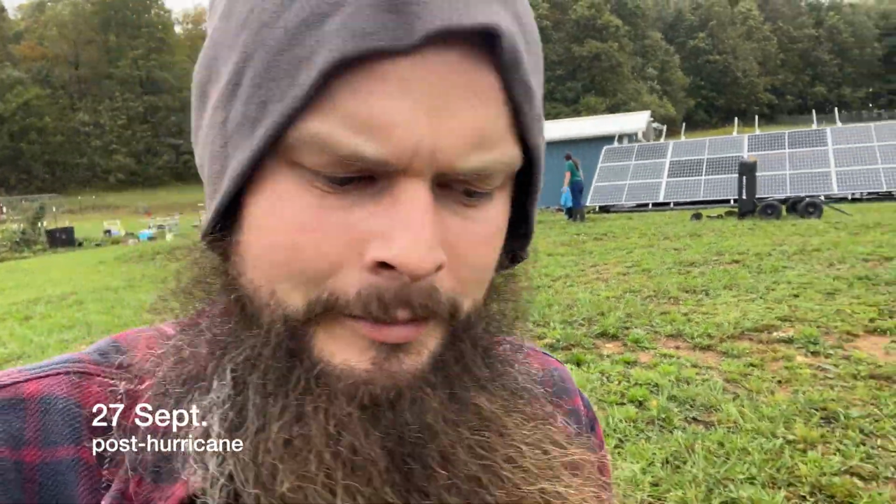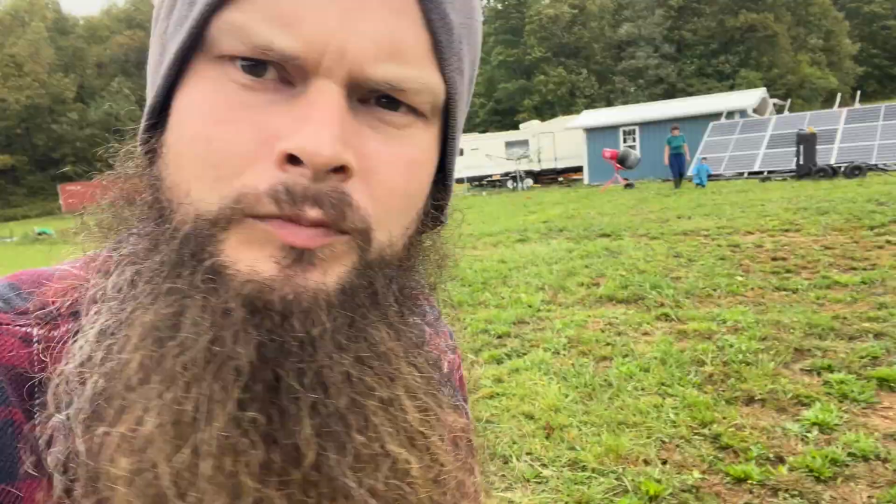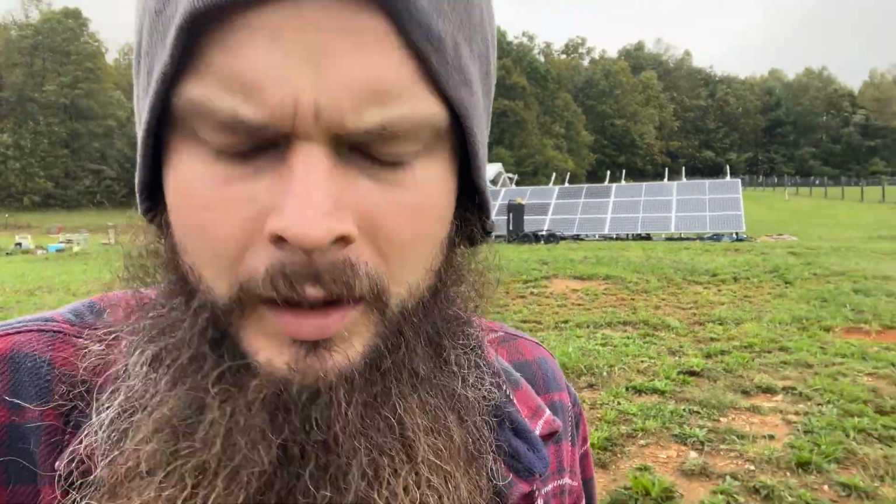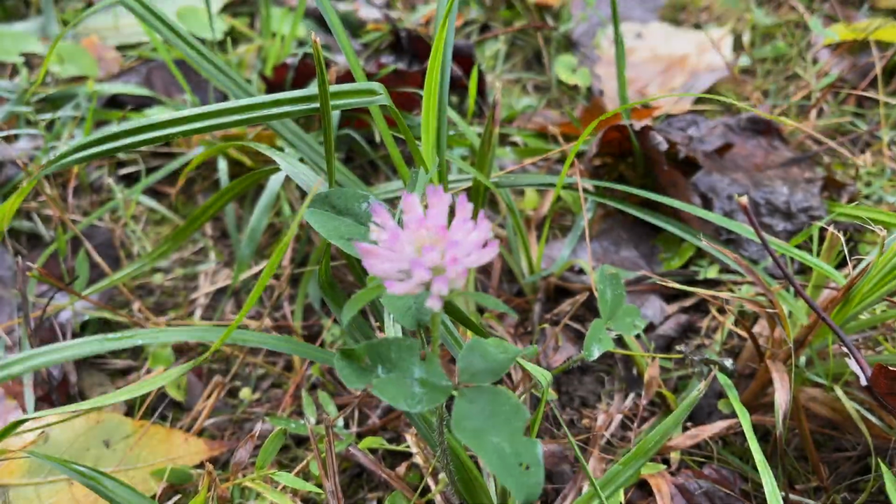Homestead here. We've been pretty much cooped up in the camper and the solar shed for a few days. Camper's leaking everywhere, which is to be expected with a 1992 model camper. And the rain just stopped. The wind is blowing so hard that most things are pretty dry. I don't even have any wetness on my hiking boots here. So we're going to go around the property and assess the damage.